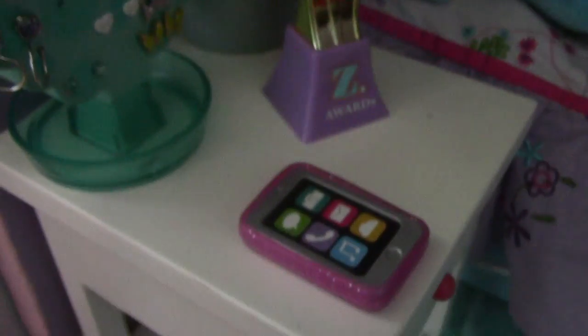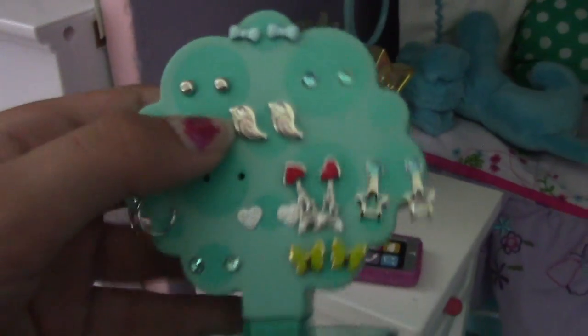especially Sam. So over here on this table, they have a fake plant and a pot, and this Z Awards thing that came in a Z set, her photo set, this little phone that came from Walmart, and an earring stand for all the dolls' earrings. This came from American Girl, and all these earrings are from some places. So they can change their earrings, if they have earrings, like Sam does.